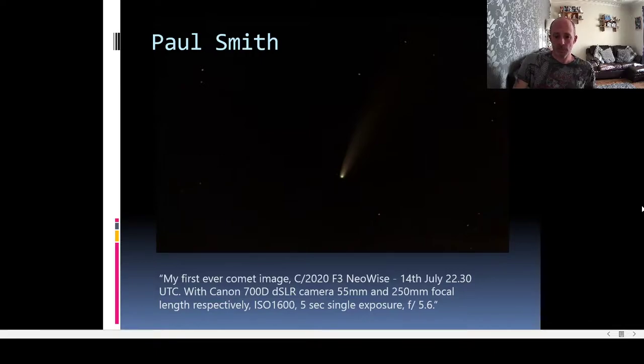He just used a DSLR camera like I did. I think that first shot was at 55mm, and then he's used a 250mm focal length on this shot here, which shows you the tail in a bit more detail, a bit more close-up. Just single exposure he was using, as I was.